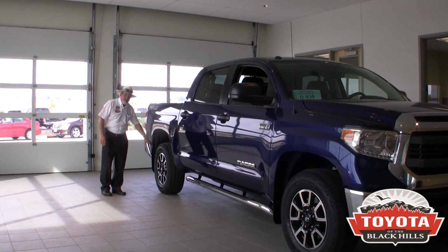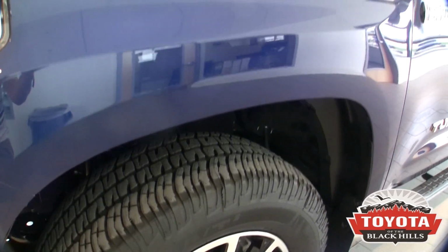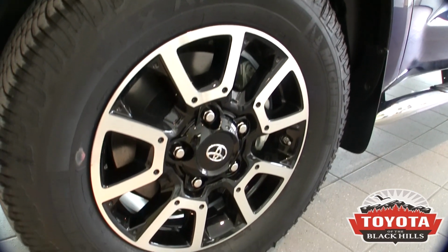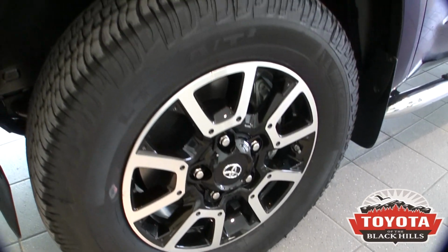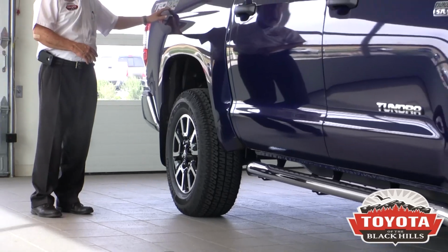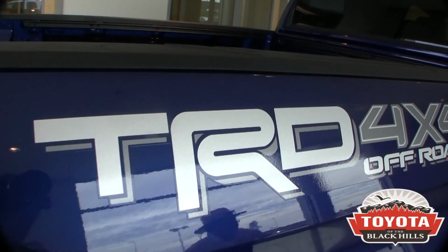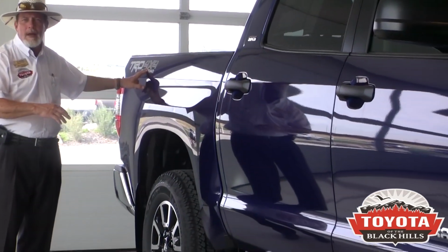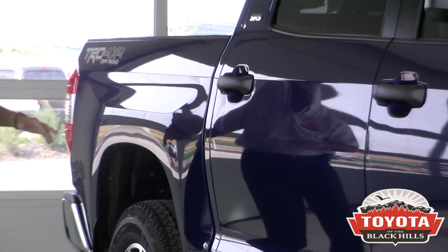New wheels. We put a lot of different wheels into the Tundra line this year. Again, more modernistic, not kind of like your grandma's truck. This is very much a work truck, aggressive truck. With the TRD off-road package, you can be hauling your boat, you can be hauling your camper, and you can go off-road. It's meant to go off-road. It is not meant to just drive on paved streets. You can do whatever you want.